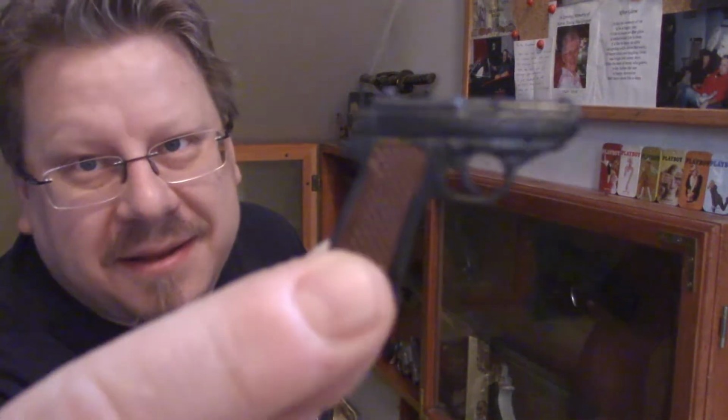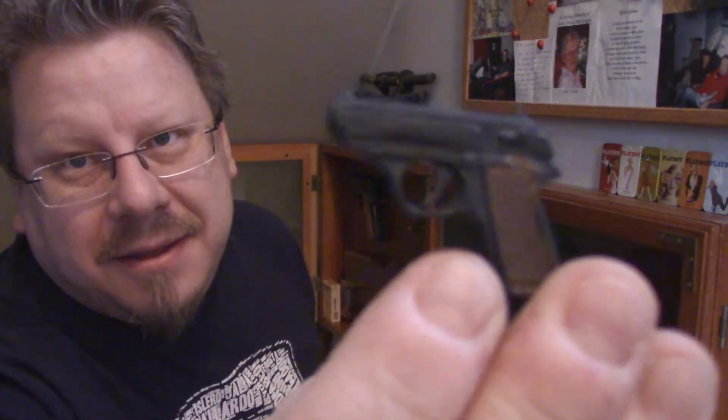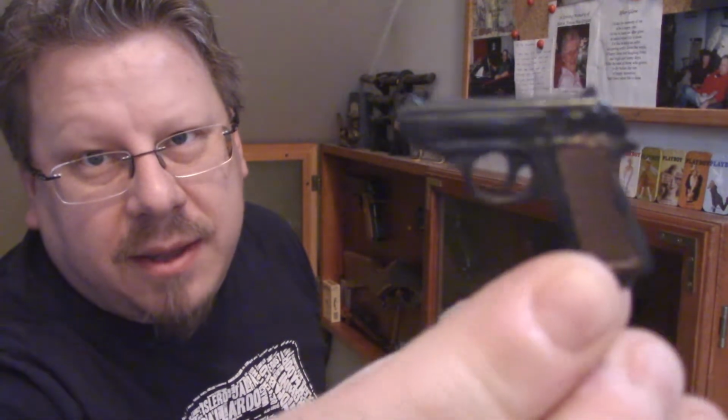Next up is just a little tiny gun. I can't remember what kind. I think this is a Walther PPK. Just a tiny little keychain thing.